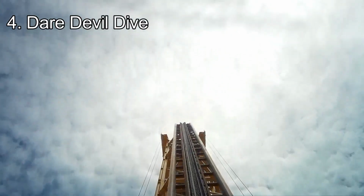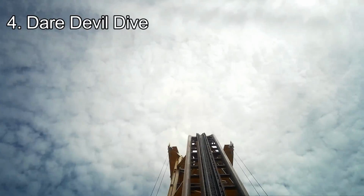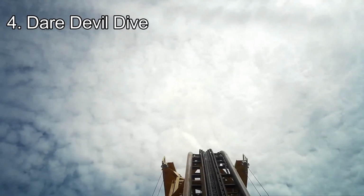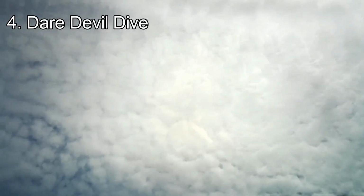Number 4, Daredevil Dive. What a funky little coaster. A vertical lift hill is always thrilling, but that is just the beginning of this short little coaster. This might be the smoothest coaster I've experienced. There is no vibration at all, and the restraints are very comfortable.